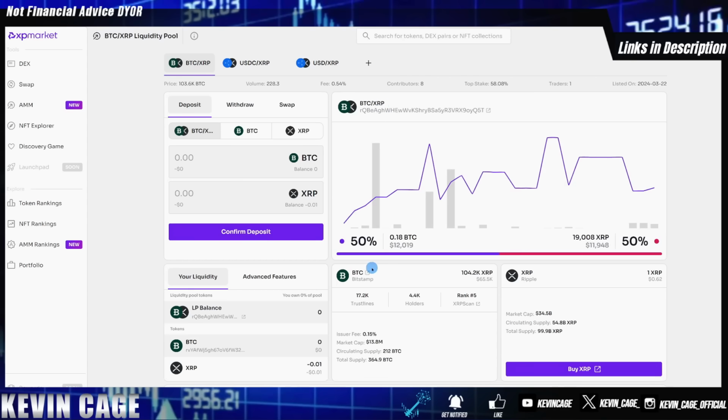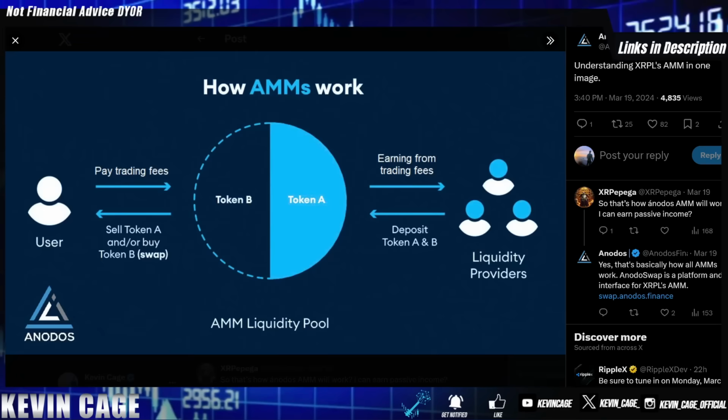So in this liquidity pool, we can see 50% in Bitcoin, 0.18 BTC, and 19,000 XRP, so it's split at 50-50. So by depositing both Bitcoin and XRP into the pool, you're helping facilitate trading between these two assets. And when you're doing this, you become an LP or a liquidity provider, and by doing this, you can earn a portion of the trading fees that are generated through the pool.